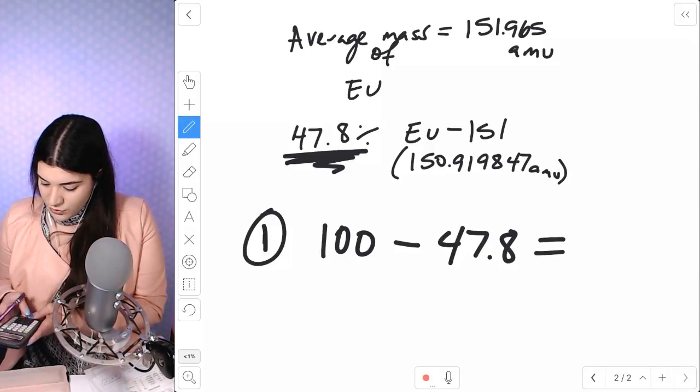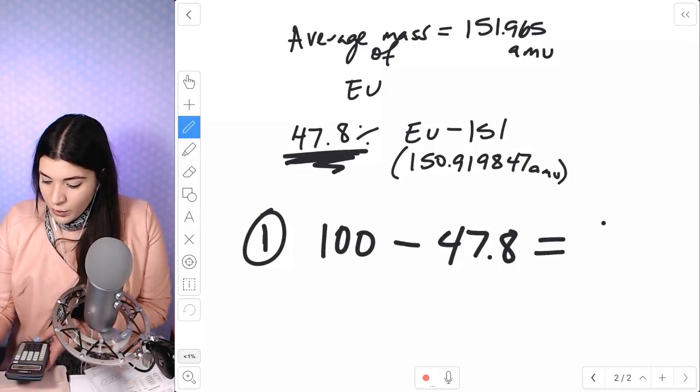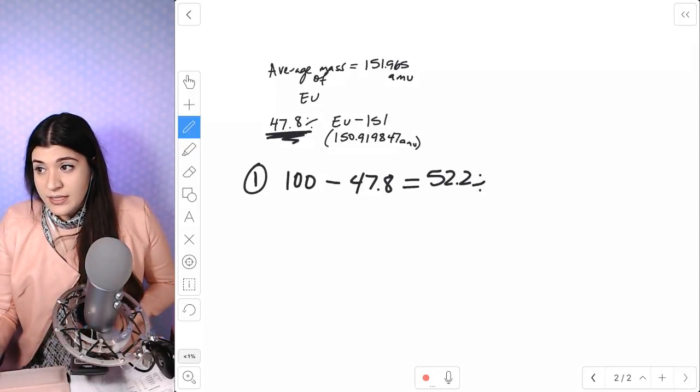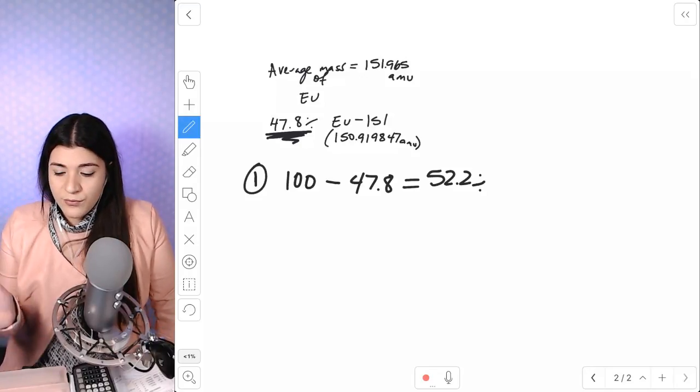So let's see, there's 100 minus 47.8. That gives us 52.2%. So that's the percentage of our second isotope. And that's very important. Now that I have that, I'm going to place this in the proper formula for percent abundance or average mass.